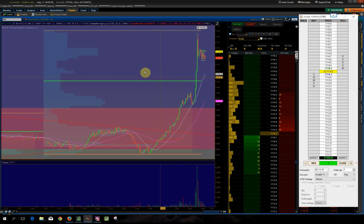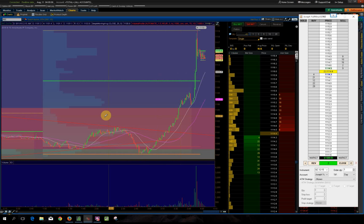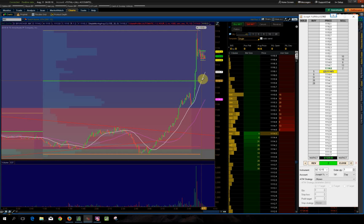And see if that 13.8 holds. If it makes a new low, could see some acceleration. So I don't want to see it go down too far. I'll lock in at least 3 to 4 ticks right now at this point, for the last high value area that it just broke out of.